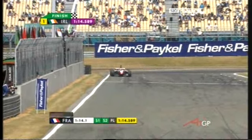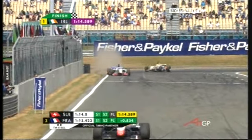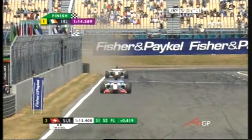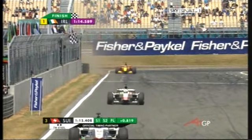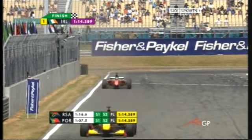Now what about France? What can Loic Duval do? Can he pull one out of the bag here? No, he goes third. Switzerland's Neel Jani coming up across the line. He goes third now, pushes France down. The others now beginning to cross the line. It's the end of the session. China coming across, they are 11th.